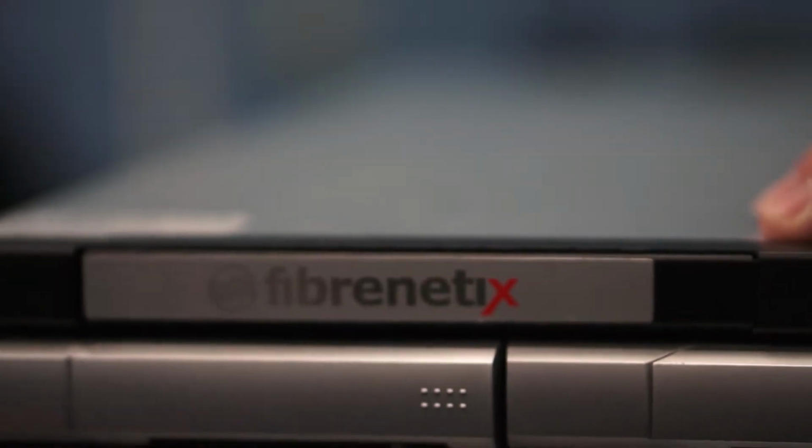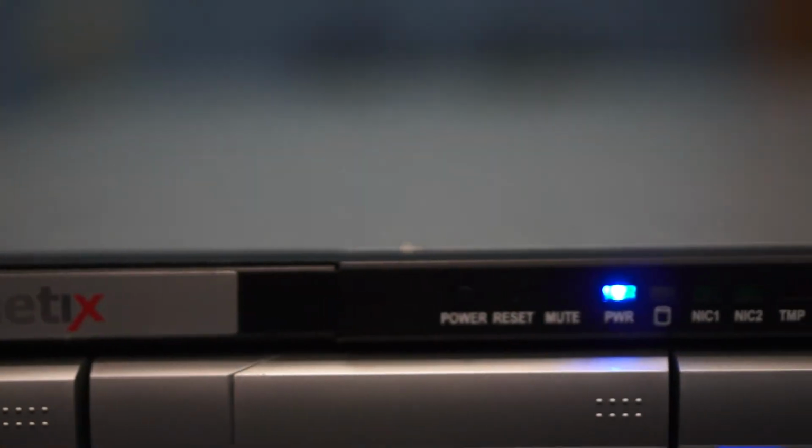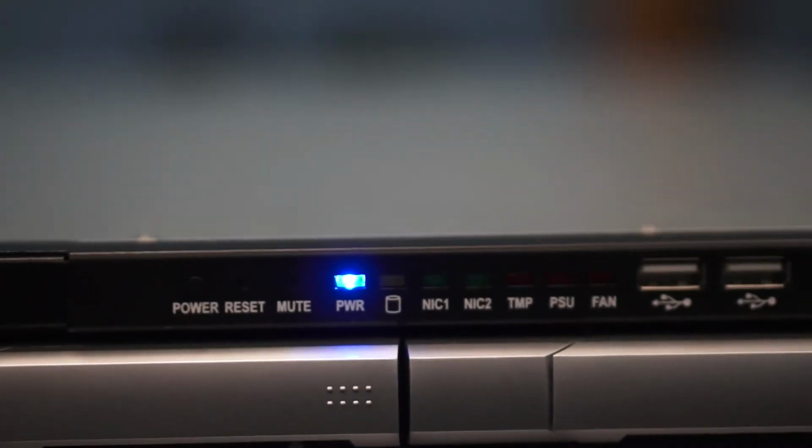And those are both Fibrenetix drives? Yeah, both of the chassis are Fibrenetix chassis. They're the same exact models, and we just connected them together.